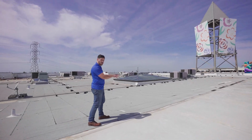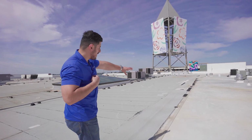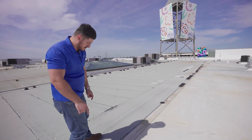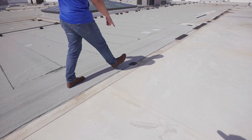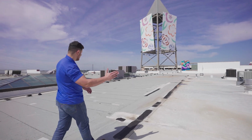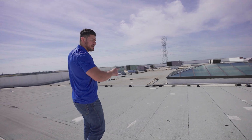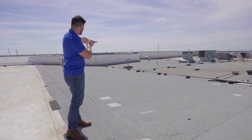Okay, so I know we saw some leaks on the perimeters. Right away I can see that there's been some patch jobs right along the seams here. See, right along the seams. And so the water is flowing and coming this way. And there's a valley here and it's being pushed off to the drain.